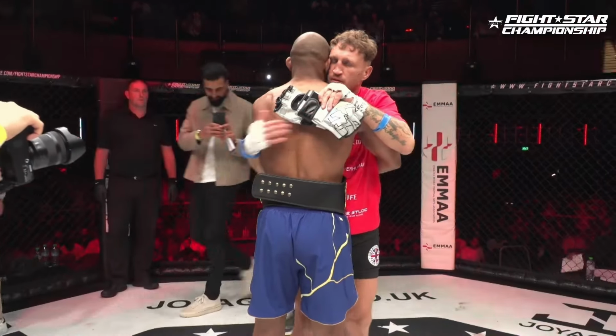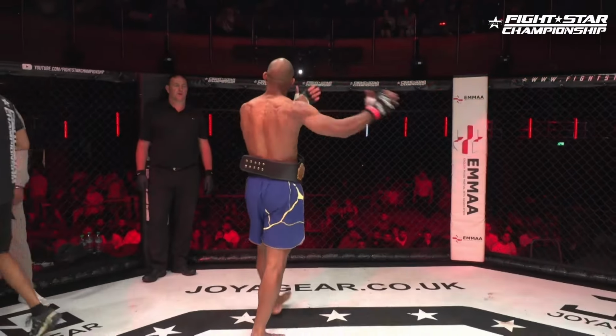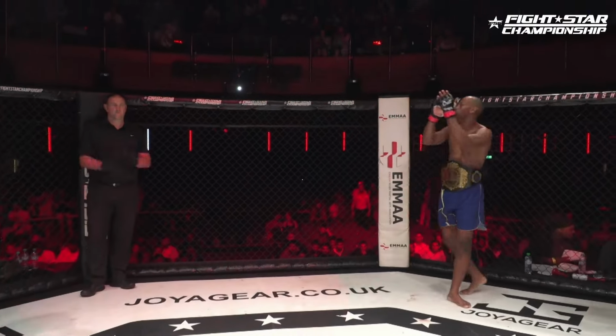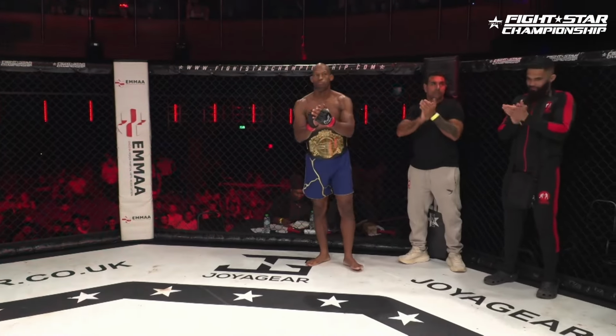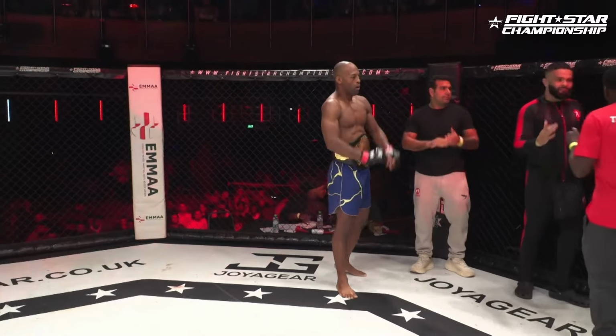Wheeler going to leave his gloves in the cage here as he goes out. Yes, he is. That's it. A storied career for Brad Wheeler, the crazy kid. Well, in the build-up to this, Wheeler was saying if he'd lost this fight, he would retire. So he's kept to his word. Nice round of applause for the crazy kid.